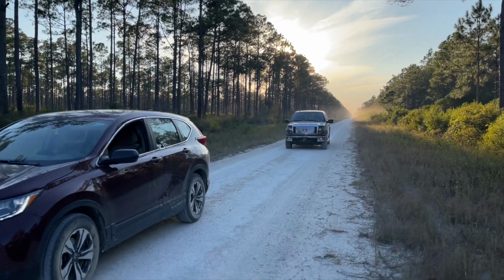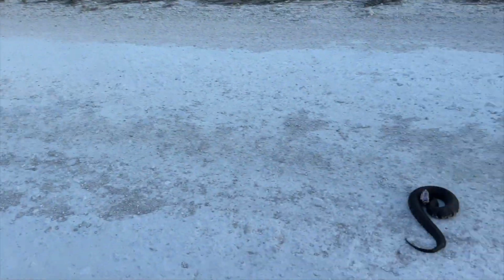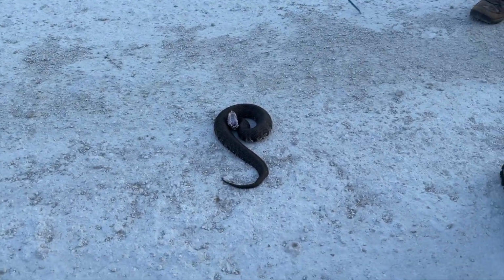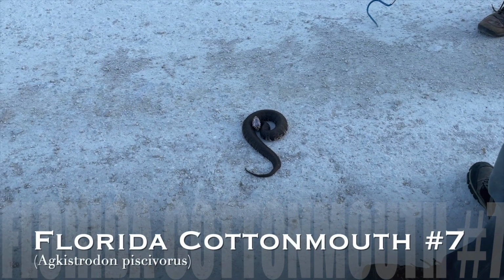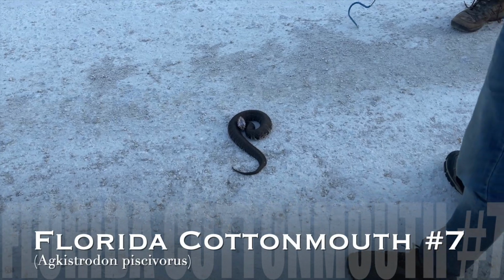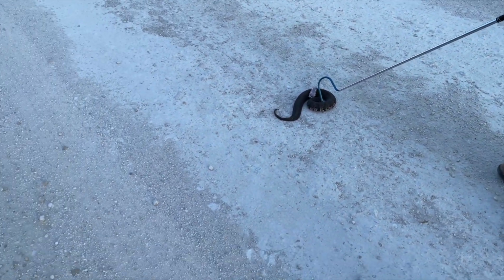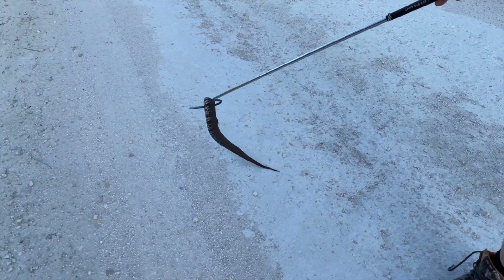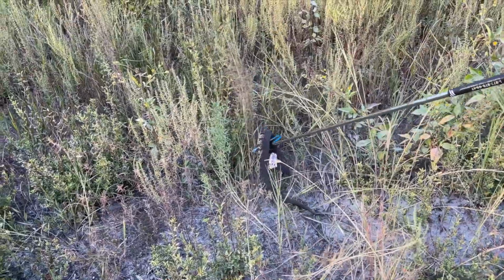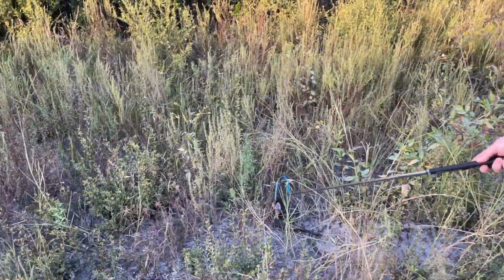Jump twist. So we're just making our way down this road to cruise, and this little fella is sitting in the middle of the road. Y'all done with it? Yeah. We're gonna release him real quick. Keep on moving. Inflate. Oh, yeah. Bye, buddy. I just want you to stay out of the road.